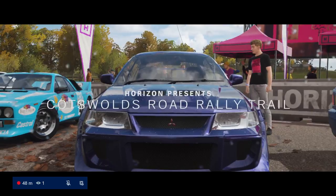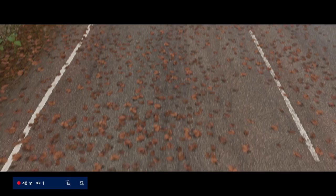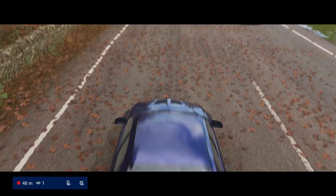And I want to go into drone mode and just have everybody kind of drive by and do some fun different things that I haven't really ever done before. But we are on unbeatable difficulty, just to show you. Which, you should know that, though, because I'm going to be starting in 12th place. But let's see what happens here.